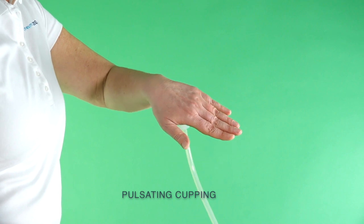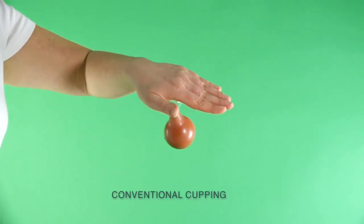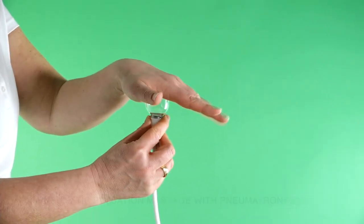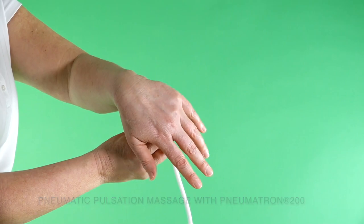The big difference compared to all other vacuum or cupping treatments is that negative pressure alternates with the atmospheric pressure at every intensity setting. It is therefore not a pulsating cupping treatment, or like conventional cupping, since the negative pressure always gets fully interrupted and switched to the atmospheric pressure.